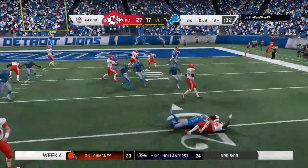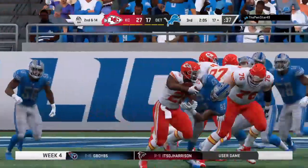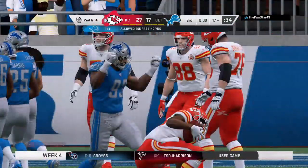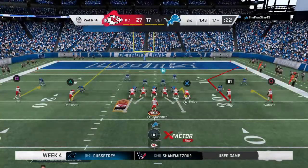Now a first down carry. It's Williams. Man, this play gets blown up. They'll lose yardage, back at the 17. That'll be a loss of 4 yards on the play, and that's going to make it 2nd and 14.